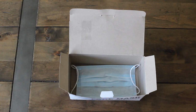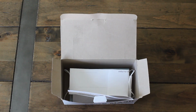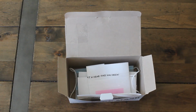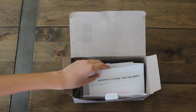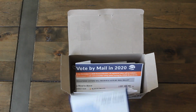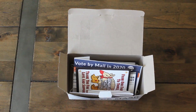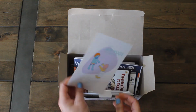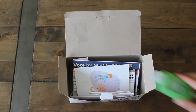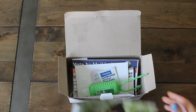December 31st, my family and I decided to make a mini time capsule. We wrote down our thoughts and feelings about 2020 and our hopes for 2021. We also included some items that encapsulated this year. Certainly very interesting and challenging for many of us. So here it is. I'll have you take a look at what we put inside.